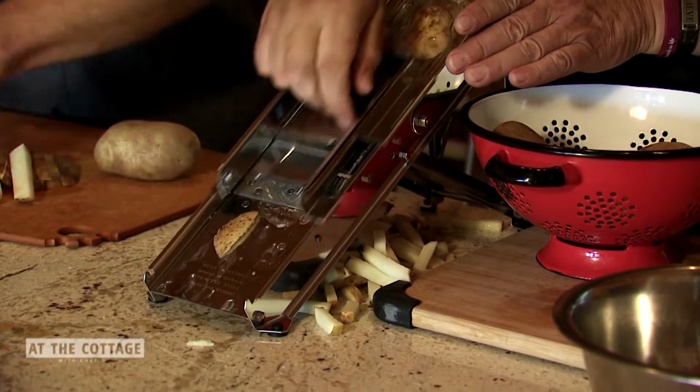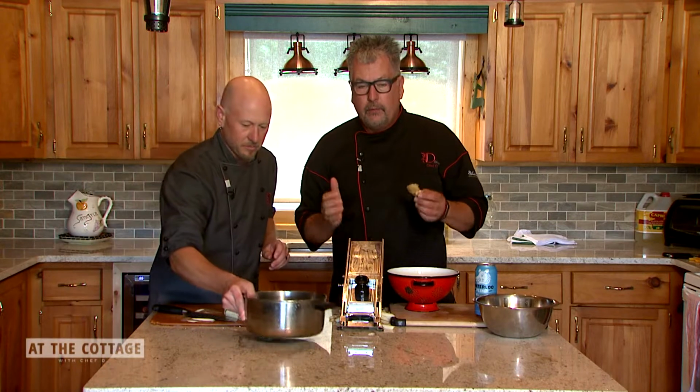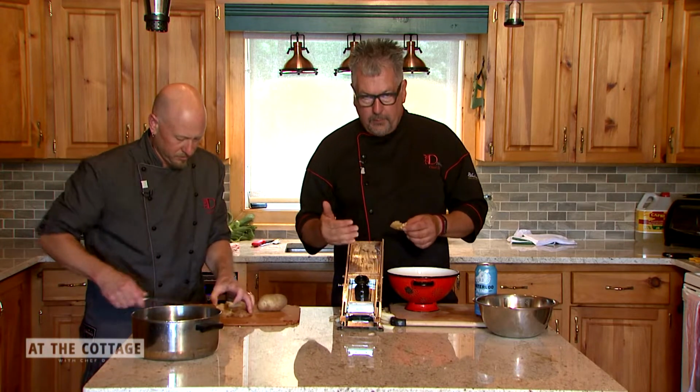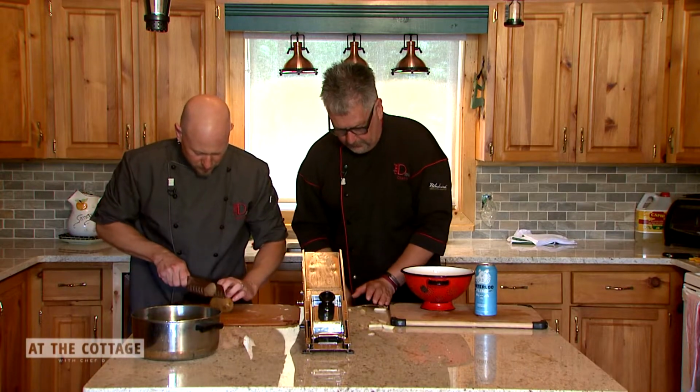And again, nice and easy. And you're just going to start seeing a lot of the starch come off the potato here. The other great thing is you actually don't have to wash your potatoes before you cut them, because we're going to rinse them in cold water, take a little bit more of the starch off, and go from there. So, in a couple of seconds, I have all these great potatoes made into fries here.